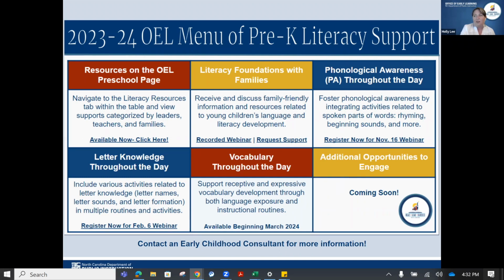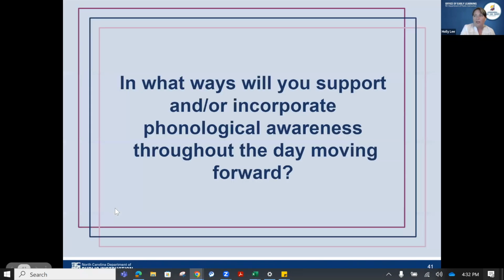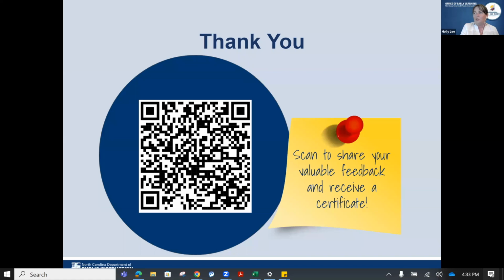And with our optimistic closure today, we just want you to drop in the chat ways that you can support or incorporate phonological awareness throughout your day in your classroom moving forward. So what's one new idea that you might be taking with you as you return to your classroom? I'll encourage you to go ahead and drop that in the chat. And as you are dropping your ideas for how you can incorporate some new activities in your day, yes, lots of activities are great for transitions. Good idea, Karen. A lot of these are quick and simple.